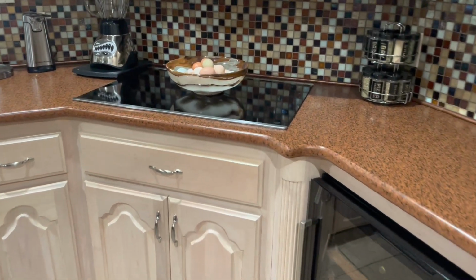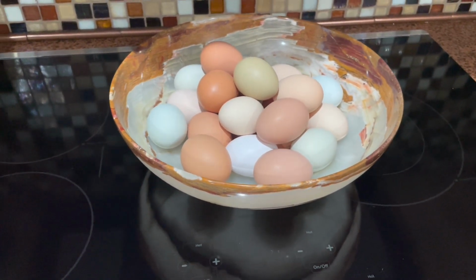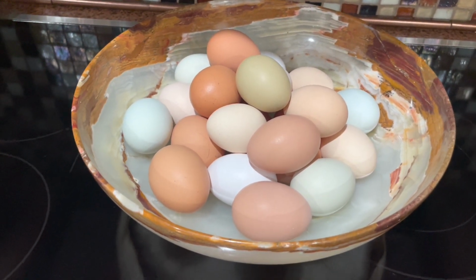But before I start, can I just show you guys something? Would you look at these beautiful farm fresh eggs? A friend of mine has chickens and she shared these with me. Are these not beautiful? I mean, who would have thought? But they almost look like art pieces.